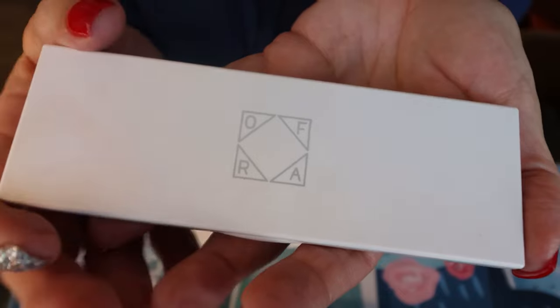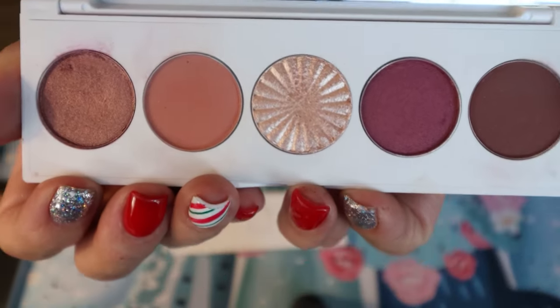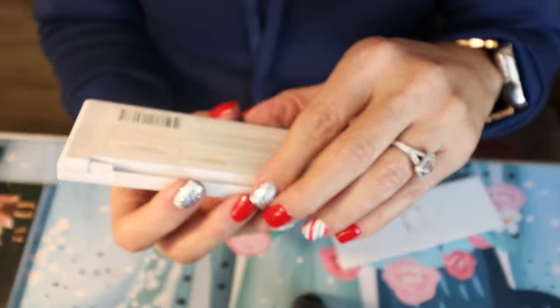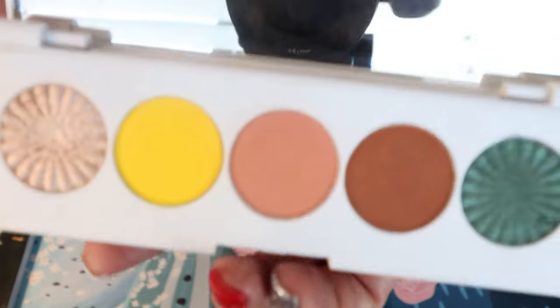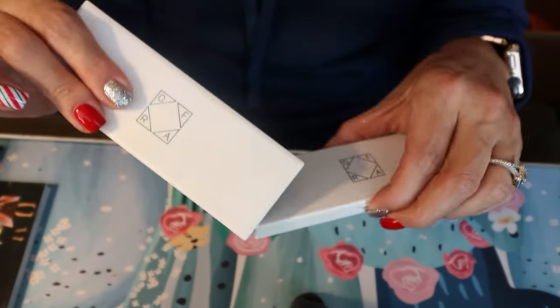Now I have two palettes from Ofra. I'm going to declutter both. I don't like either of them. I don't really like Ofra's quality of their shadow. First up is the Symphony palette. And then I have the collaboration palette with Leora. I don't think she's on YouTube anymore, but again, I don't really care for the quality, so I'm going to declutter both.